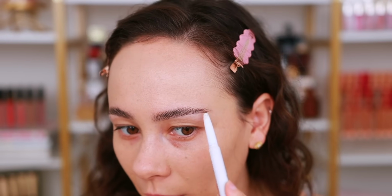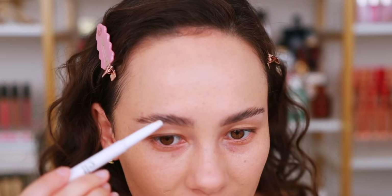They both have very different shapes of the actual product. The NYX is smaller, so it's better for more detail work. I don't like the e.l.f. here with the NYX Brow Gel because it's having trouble really filling in the area. I do not like this NYX Brow Gel. It's already fallen. My brows don't look the same. They're not pressed against my face anymore.